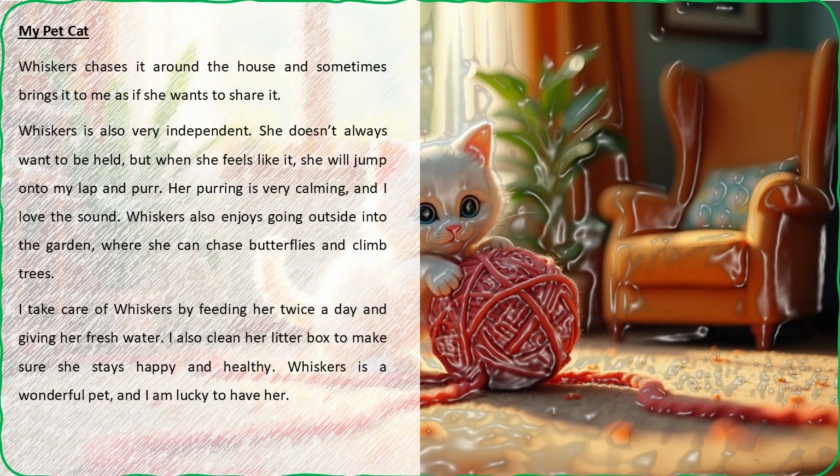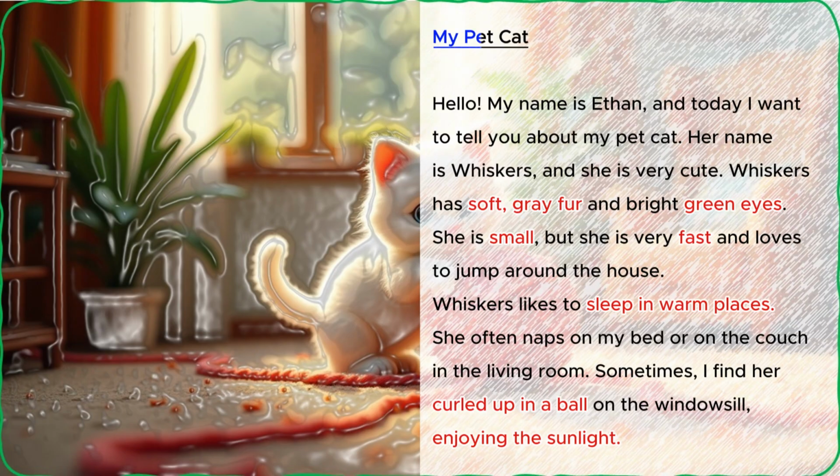Let's get started. My pet cat. Hello, my name is Ethan. And today I want to tell you about my pet cat. Her name is Whiskers, and she is very cute. Whiskers has soft gray fur and bright green eyes. She is small, but she is very fast and loves to jump around the house.